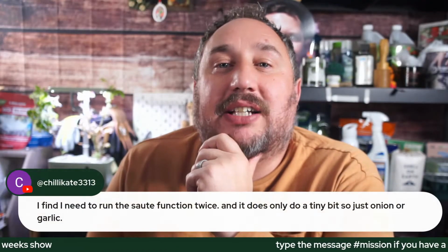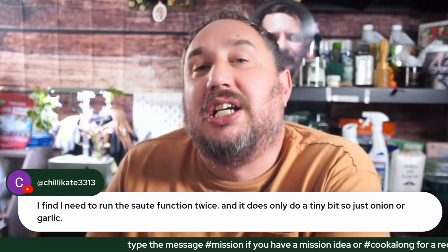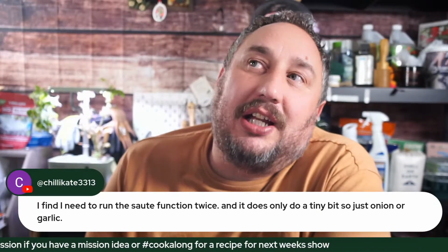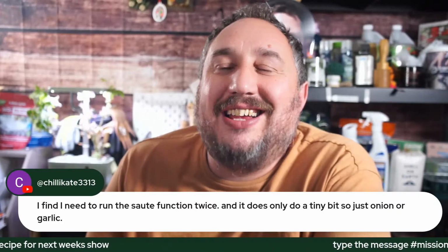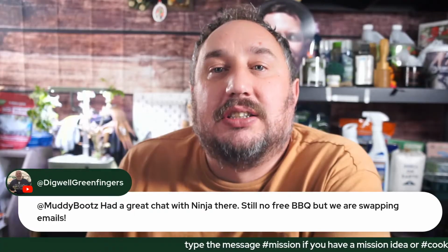For that very reason, Chili K, I find I need to run the saute function twice, and it only does it a tiny bit, so just onion or garlic. I actually found that when I sauteed my onions in it as well, it got a bit too hot. It burnt them, so it just didn't give me the control that I wanted from onions.